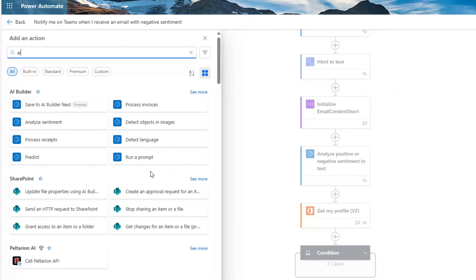I think detecting objects and images is fantastic because you could have a picture and then maybe it could work out what objects are in there and tag them. Processing receipts, again, really useful for finance related tasks. Detecting language, predictions, and running a prompt as well. So you can see here there's loads of different things we can do to integrate AI directly into Power Automate.